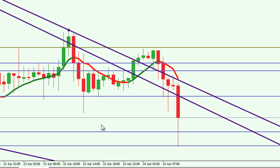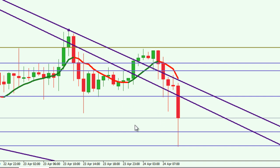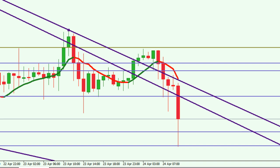Well, sports fans, looks like we may finally have a breakout on our hands, but as I'm making this video, price seems to be reversing a bit. But of course, we still have 20 minutes till candle close to take this breakout trade. So, at long last, it's only taking until Thursday.